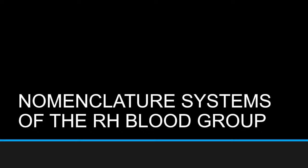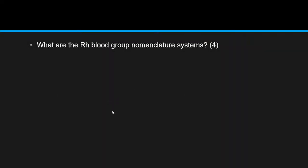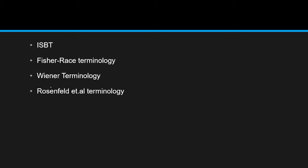All right, okay. So now, let's move on to the nomenclature systems. The RH blood group system has four nomenclature systems officially. Officially, we have ISBT, or the International Society of Blood Transfusion. We have the Fisher-Race terminology, which is the conventional way of the RH nomenclature. The Wiener method is the short one, and the Rosenfeld et al. method is the computer-based one. You'll see later why it's the computer-based one.